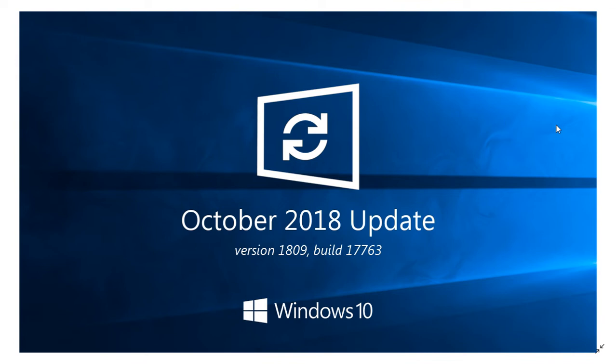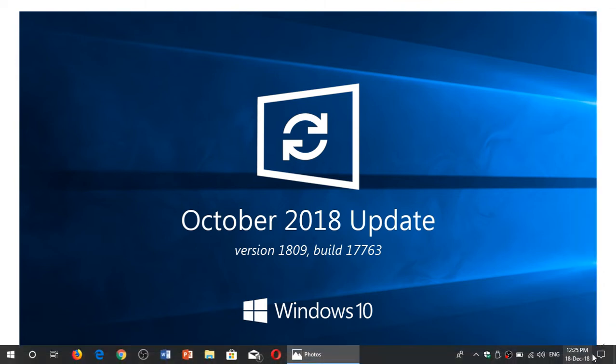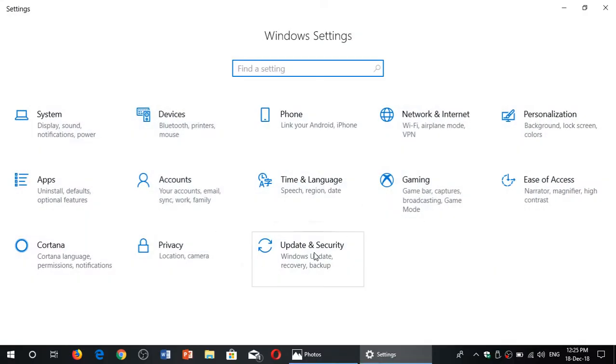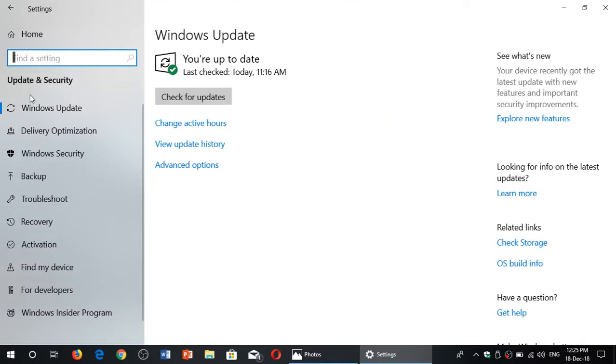So what you need to do is simply add on to your Windows updates. You simply go to your settings, and in your settings go to Update and Security. And in there, just click Check for Updates.